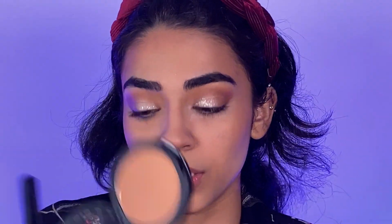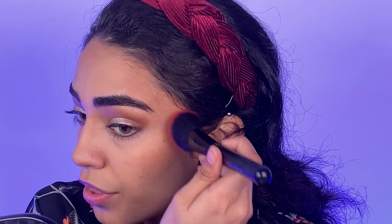in terms of formula, I definitely like this better than the contour palette. But the contour palette did its job as well, and it is quite pigmented, and you know, it's more versatile. You can obviously use it as eyeshadows, as you can see, but yeah, I like them both quite a lot.